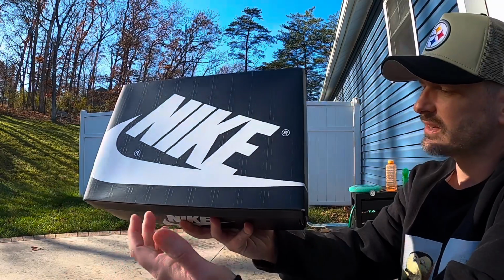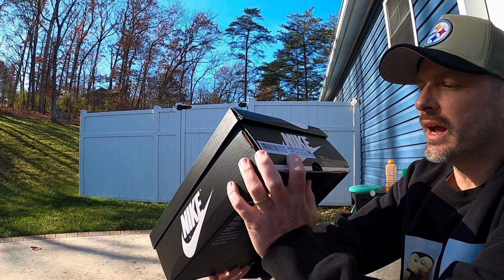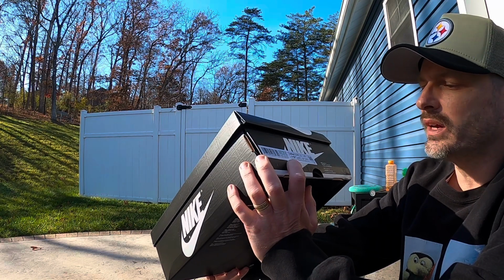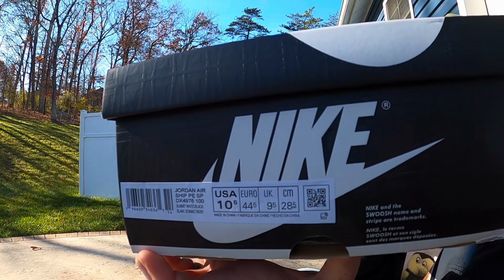At first glance, you wouldn't even notice it, and actually I didn't even notice it until I had them in hand. The tag reads Jordan Airship PESP. The colors are Summit White and Black. I got a size 10.5, and the retail price on these was $140 US.